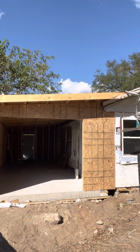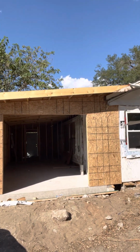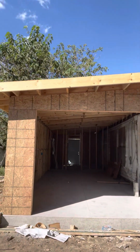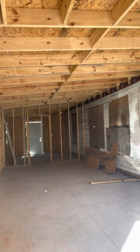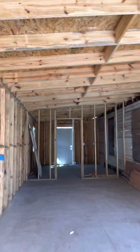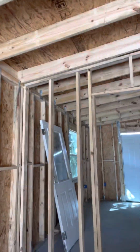So here we have the garage that's all new and it has a utility room behind it. Let's walk in here. All new roofing, beautiful. In the corner, that's where we're gonna have the electrical panel. And over here, we're having a water heater. So this is the garage.